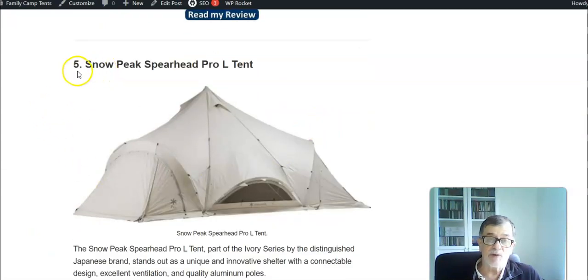And here is something totally unique. Snow Peak Spearhead Pro L tent. You don't know where to put this tent. It has this central pole, but it also has these loops on the side, so it's a mixture of everything, frankly speaking.